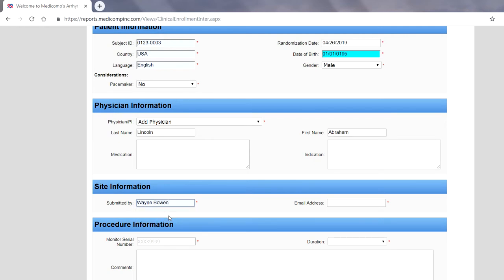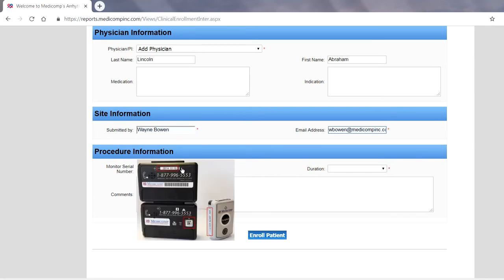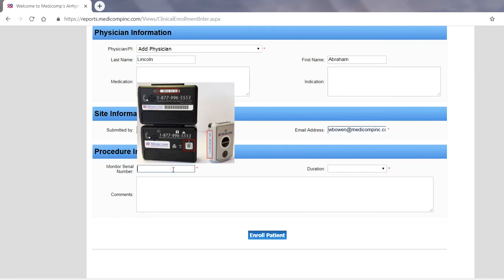Type in your name and email address, as this informs us of who submitted the enrollment. In the procedure information block, you will need to type in the monitor serial number and select the duration of the Holter procedure. If you float your mouse over the serial number field, an image will appear showing you the different models of monitors. Match the device with the one you have and note the location of the number. When you enter this number, do not leave a space in between the first 4 digits and the last ones.